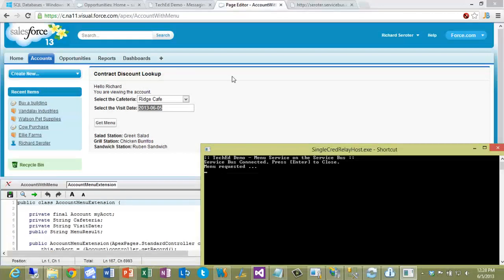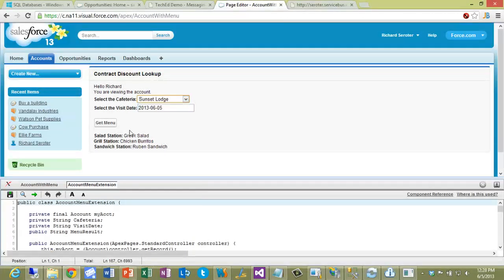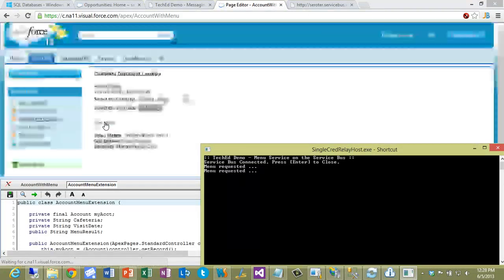So that's data from my local web service. This is running on my machine. And I could switch cafes and invoke different menus. And it's querying services on my machine.